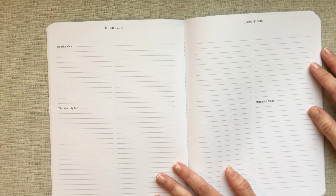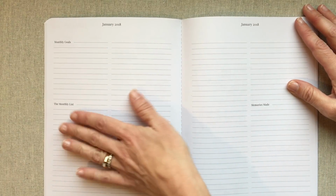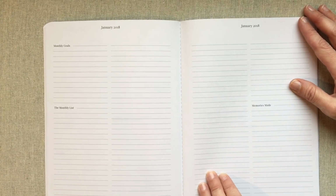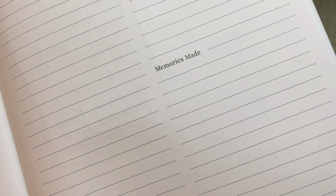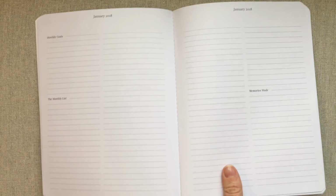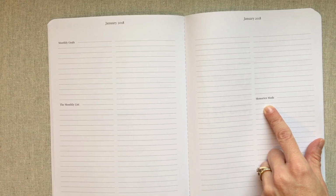Okay, so after your monthly view there, you have monthly goals, the monthly list. There's a lot of room for a list here, a lot of room for listing. And then this very bottom part, memories made. I like that because that's something that I actually do in my Leuchtturm. I try to go back and denote the important things of the month so at the end of the year, I can look back on it. And she has given you a section to do that here. And sometimes we just don't remember to do things like that.